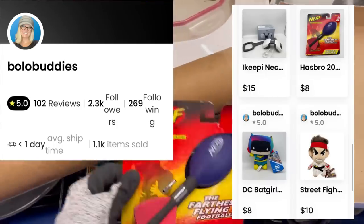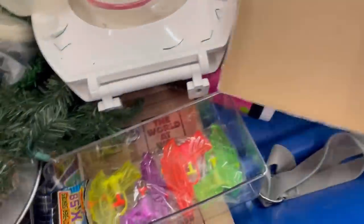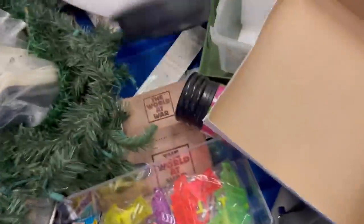Here's another item that was new old stock that I put over on my Whatnot. So if you guys are interested in any of those Whatnot Buy It Now items, they are over there.